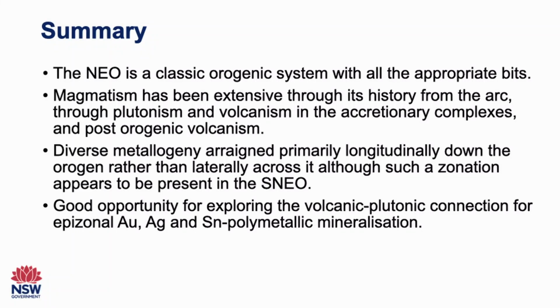So in summary, it's a classic orogenic system where all the appropriate bits for an orogenic system are in about the right sort of place, compared to the Lachlan. So New England's very well behaved in that regard. It's had an extensive magmatic history through its time. There's been a lot of mineral deposits associated with those, but they contrast radically between the north and south. There's superposition of copper gold and epithermal gold in the north, and tin tungsten in the south.